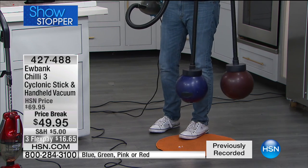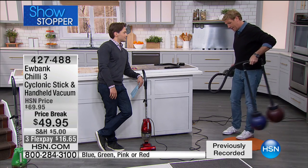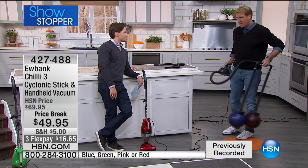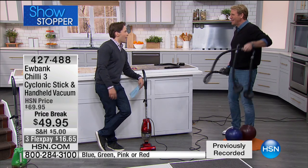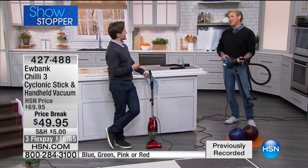So this is essentially 6 times its own weight in suction. Can you pick up 6 times your own weight? No, that would be like 1,200 pounds. That would have been impressive. Tim Wilkins could probably do that.